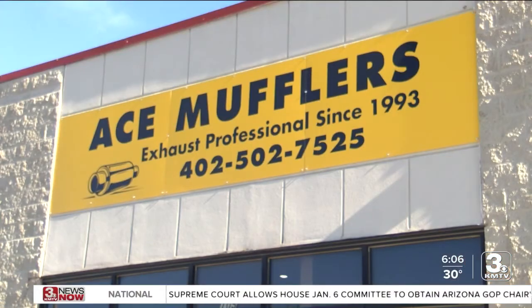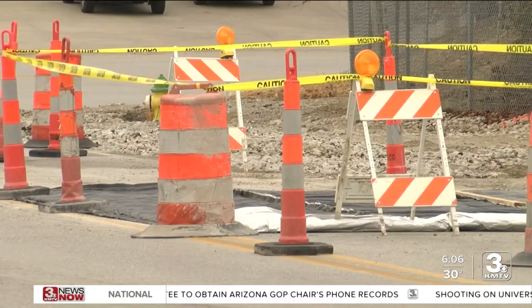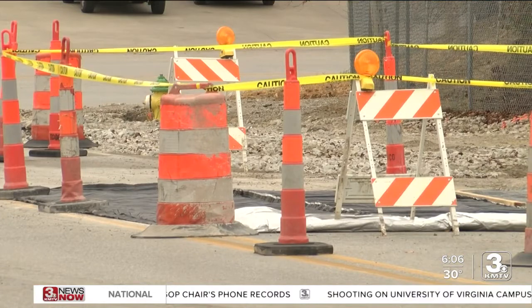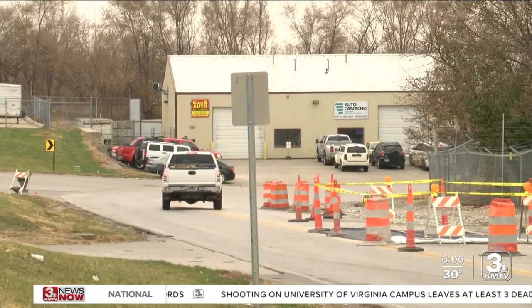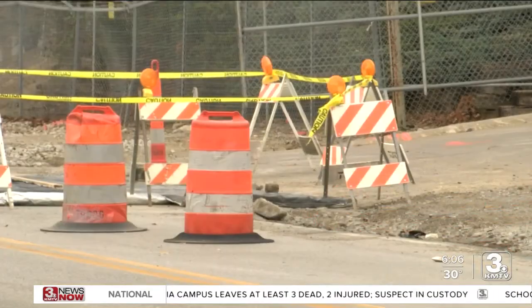Cars are backed up left and right here because it's the only through way to get through, with Q Street being closed now for the area they're doing the street in front of for Horseman's Park. Jim Sargent owns Ace Mufflers along 60th Street and says city workers were on site today working on the road. The construction is blocking a portion of the southbound lane, forcing cars to use the northbound lane to go around the cones. And when the crew is there, there's someone directing the traffic.